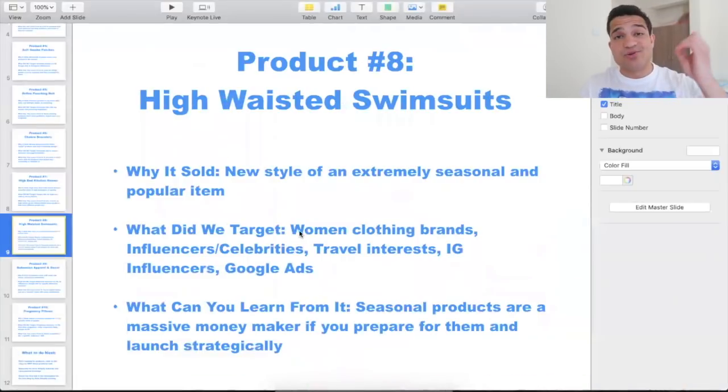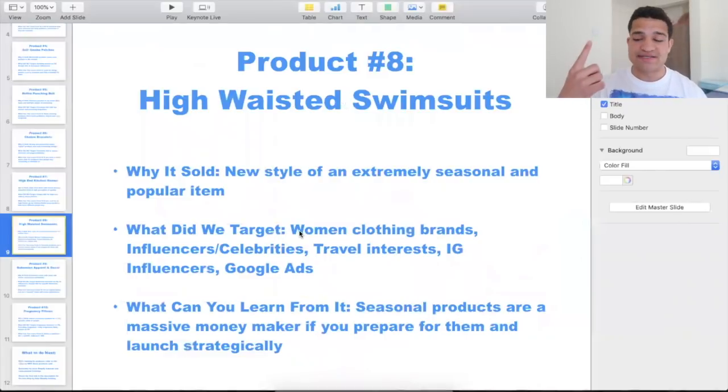And why it sold is a new style on an extremely seasonal and an extremely popular item. So obviously, girls, when they go to the beach, when they're on vacation, they buy a bunch of bikinis. And now we put a better style on them, which is the high-waisted style. We did a lot of research, and my partner at the time for that business and I did intense research into what was the best bikini at the time. And the one that was popping is high-waisted. It's still popping. A bunch of girls love this particular style. So if you're selling anything about apparel, swimwear, just sell high-waisted. You're gonna make a bunch of money.